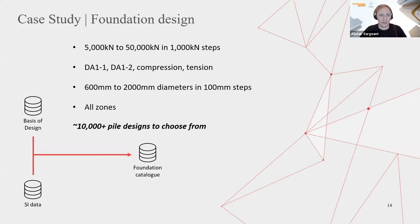Traditionally, I think 10,000 piles have been too many piles to deal with for traditional workflows. They would have been swamped in too much data, but now our team are well versed in data management and they can filter through this data very easily.